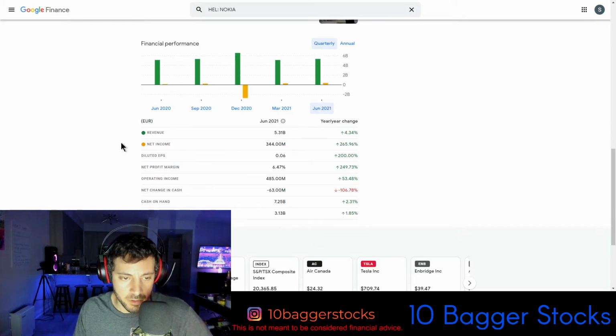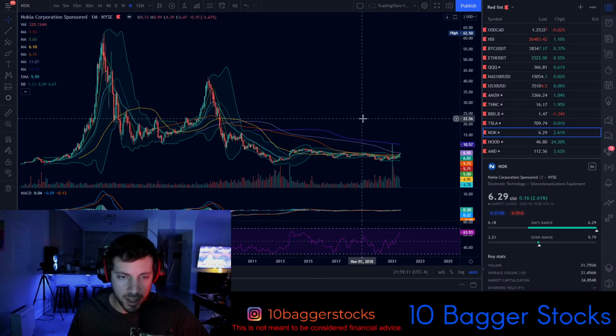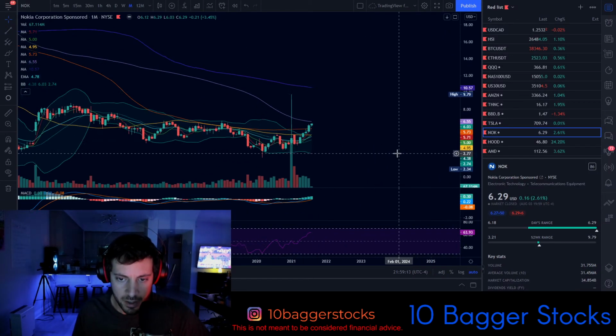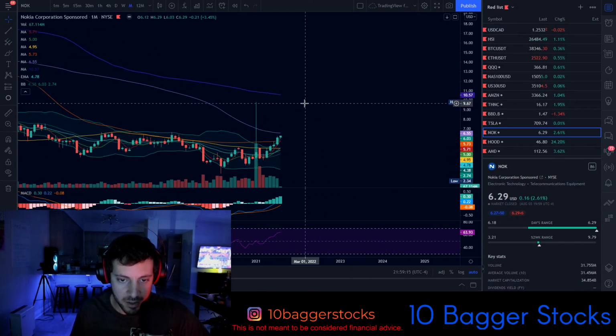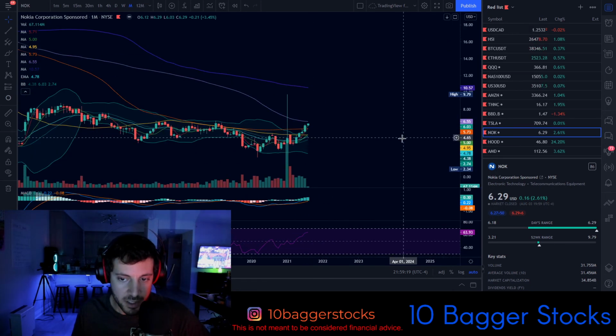They got a good revenue. They got net income. They're in the green on their profit margins. They got a decent amount of cash on hand. And I think they did grow quarter over quarter. And I read some articles that it was growing. So some good things in the news. Financials look okay. We do got higher lows and higher highs on the monthly chart. So there is some good signs here.